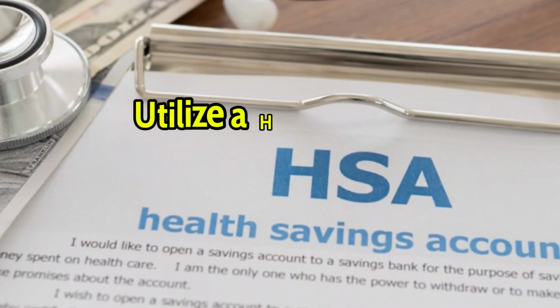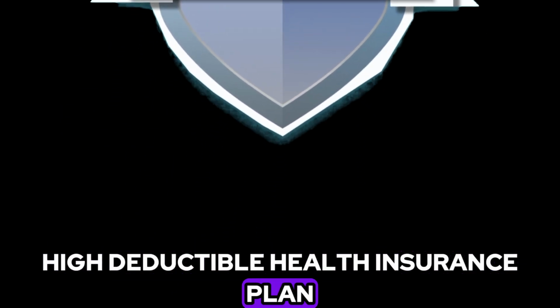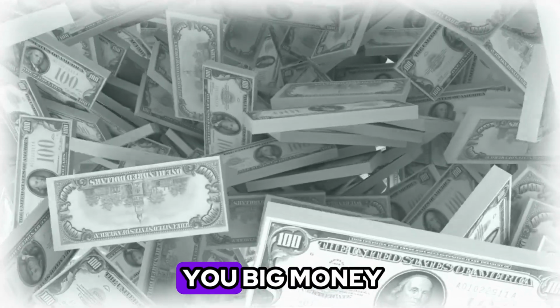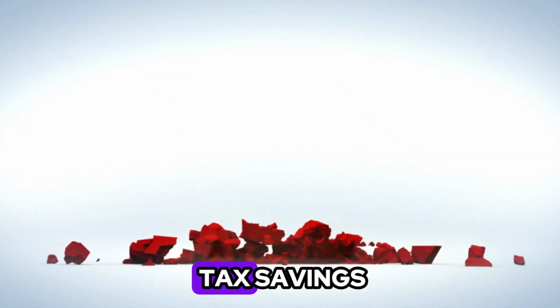2. Utilize a health savings account. If you have a high-deductible health insurance plan, an HSA can save you big money. Health savings accounts are like the triple threat of tax savings.